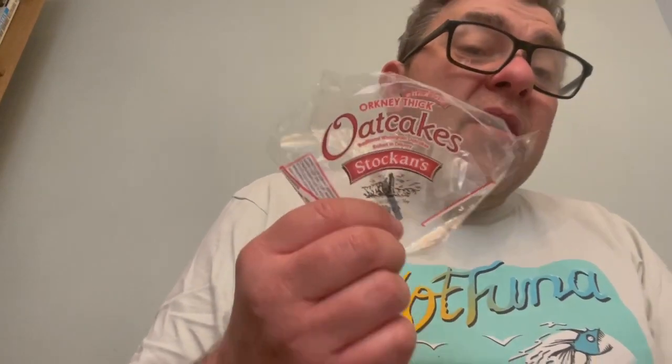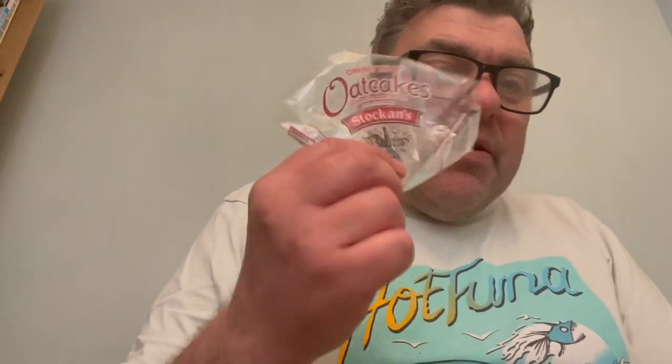Orkney thick oatcakes from Stockan's. I regularly buy these. They're a 9 out of 10 just for what they are. I mean, they're a bit salty, yes, but they hit the spot when I need it. And try them with some Biscoff. I usually put a thin spread of Biscoff on and then put some mixed seeds on, like Omega seeds. So they do a trick. So 9 out of 10 for those.